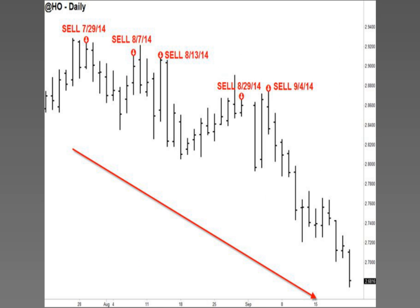And then heating oil. It also works on commodities. In fact, we have some people that only trade commodities. They trade bonds, they trade heating oil, they trade anything else, gold or silver, just simply using strategy number 1. And look at all the nice sell signals that were generated on all of these pullbacks.